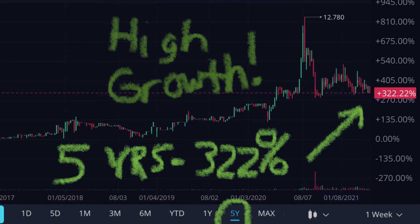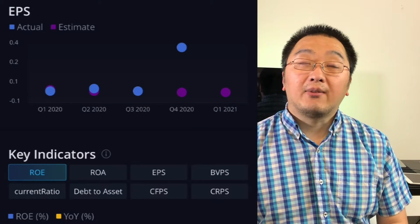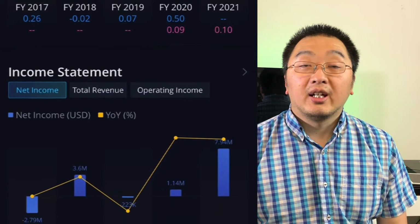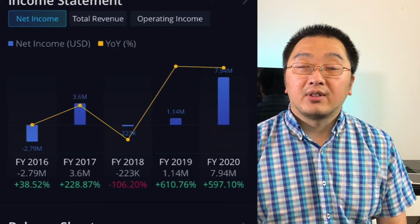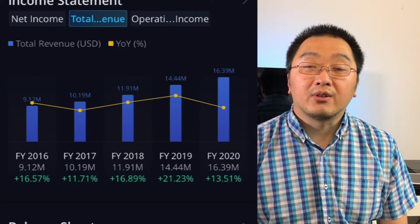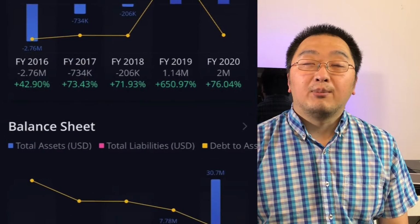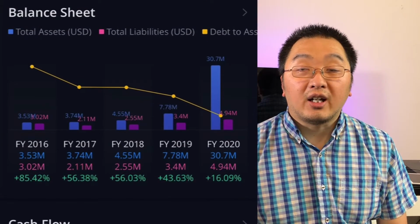First up, it's a stock price. In the past 5 years, it's really done well. You can see how much it's gone up. It does really pay off to invest in long term and hold that stock for as long as you can. Looking at their fundamentals, they have a really strong balance sheet. Now, last year in 2020, they made a total revenue of $16.4 million. That's not too bad. Now, with their net income, they made $7.9 million.